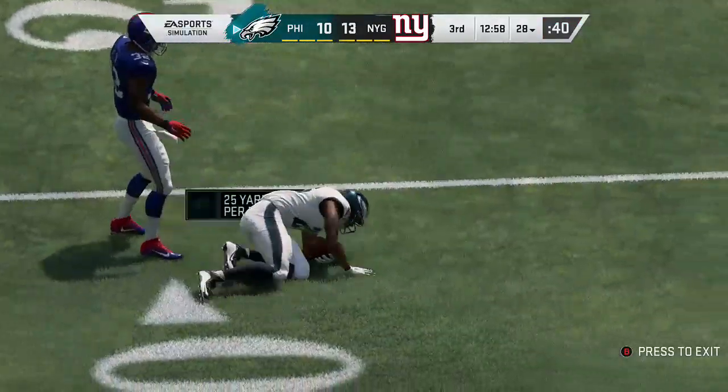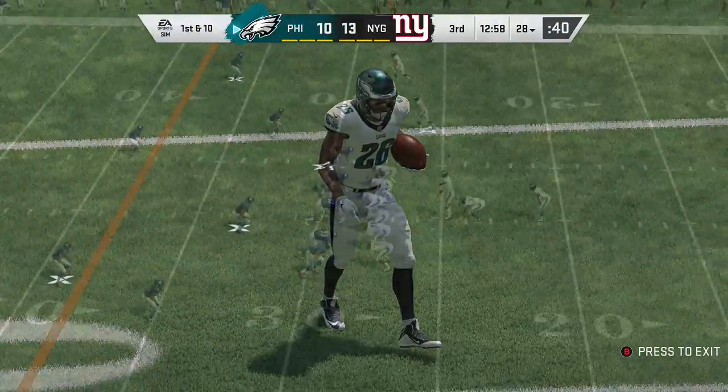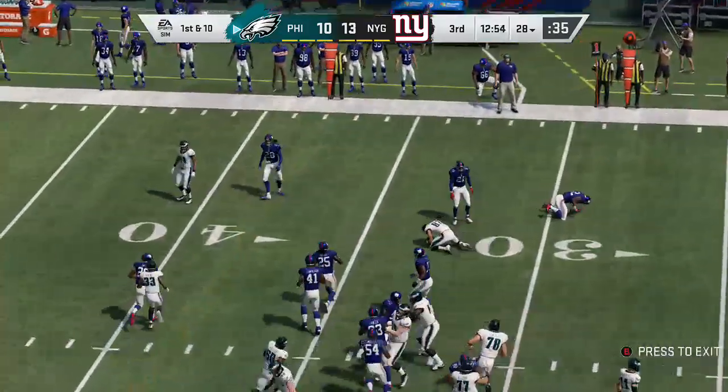That'll be put in the books as a 53-yard punt. And the Eagles will have it taking over 1st and 10. The Eagles offense set to begin their next drive. They trail. Offense, first time to touch the ball in quarter 3, and we'll see what they can do.